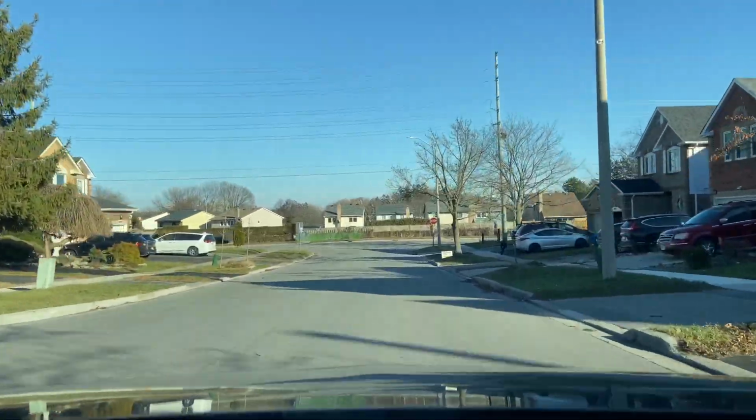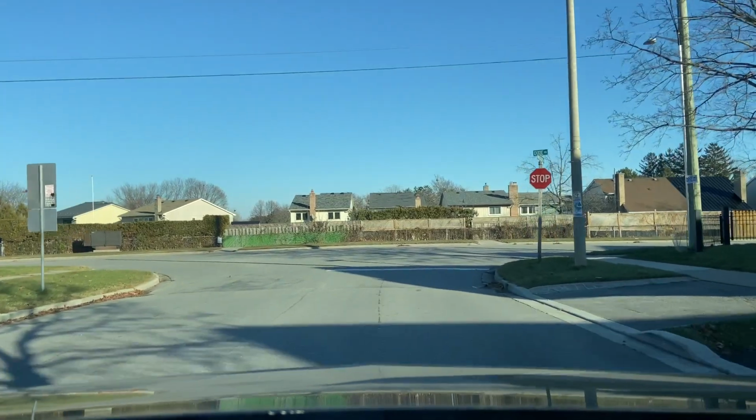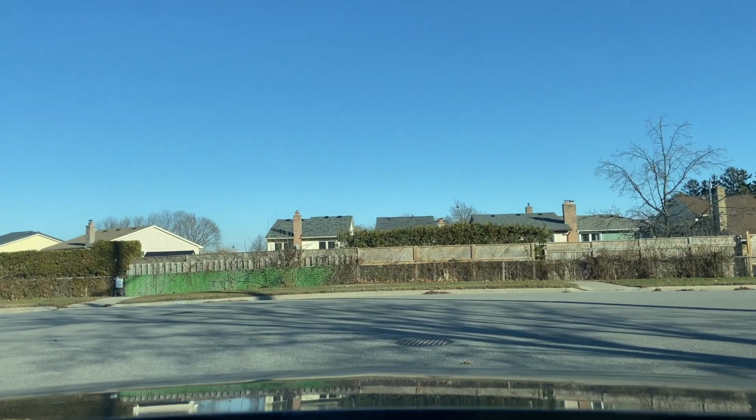And now the street coming up here is Dixie Road. Now, if you remember from the illustration at the beginning of the video, we're going to be taking this road all the way up back to the north end of Liverpool and then slowly work our way back down south again.